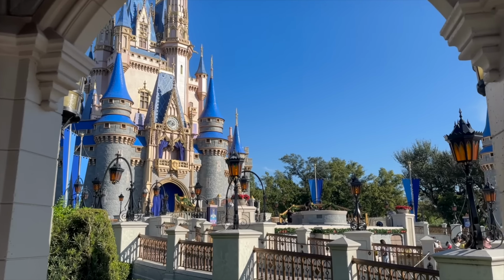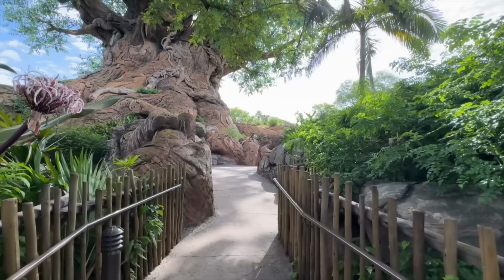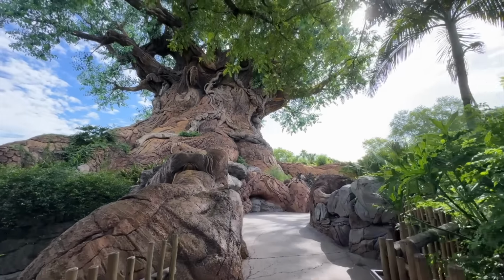I can say with 100% certainty that if you do any of these things during your next Disney World trip, then your vacation will automatically be better because of it.